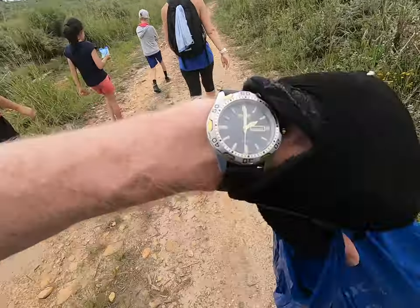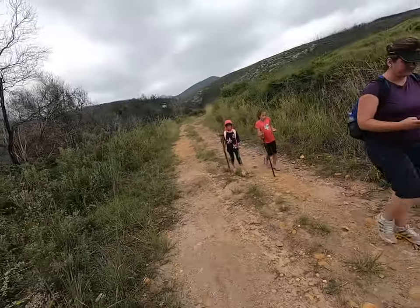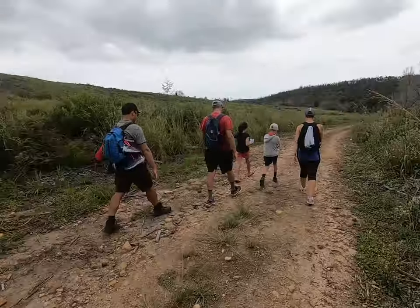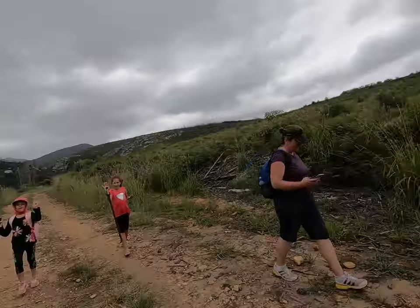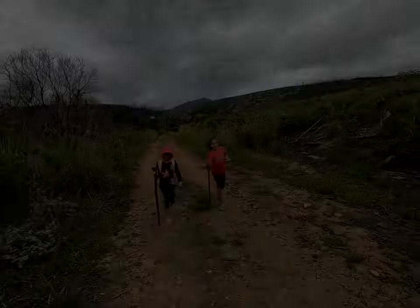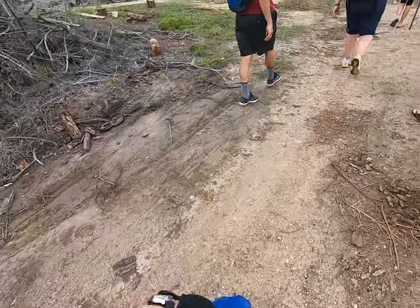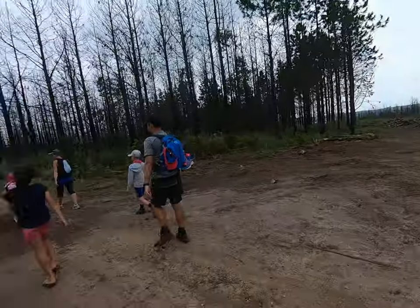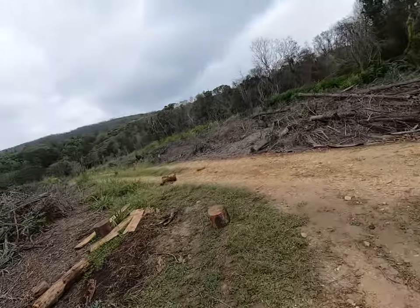Okay, it's just about 2 o'clock and we've decided instead of carrying on with this road that we're going to go back the way we came. Twenty past two and we're back at the split. This is the road that we didn't take.